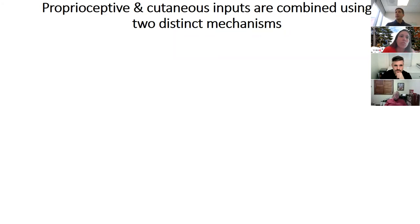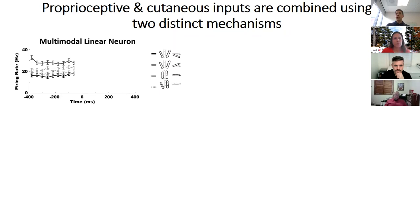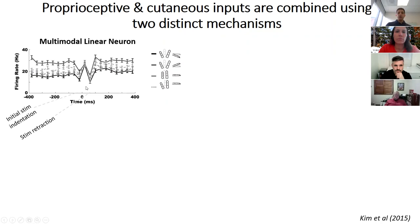We found that these proprioceptive and cutaneous inputs are integrated using two sets of mechanisms. One integrates inputs using additive or linear mechanisms, as shown in this graph. What you can see here is the response of a neuron to four different proprioceptive conditions. At zero is when the tactile stimulus is indented, and obviously this is the different posture. So you can see that this neuron has a preferential response to a particular posture, right? However, when we present the tactile stimulus, the neuron responds to the tactile stimulus. The key here is that the response of this neuron is homogeneous across all of these different proprioceptive conditions, i.e. it's a linear addition, right? The integration effects can be explained by a linear addition of the two components.